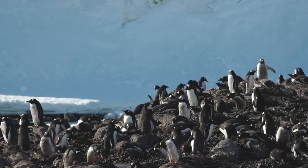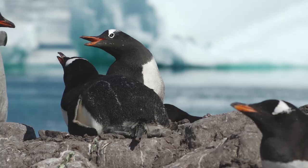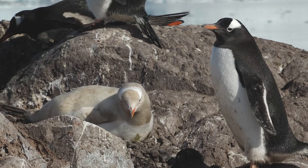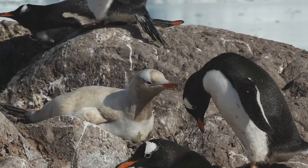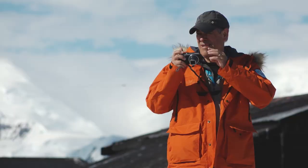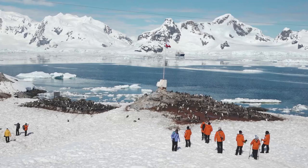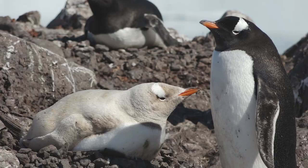So in this particular Gentoo colony at the base, we've got a really rare penguin sighting. We have a leucistic Gentoo penguin. And leucism is a lack of melanin, a lack of pigment in your skin. It's not an albino penguin, it's an all-white penguin. This happens in one in hundreds of thousands of penguins. It's very, very rare. And it's right here in the base on full display. It's with its partner, who is normally colored.